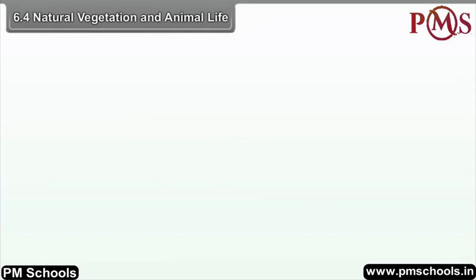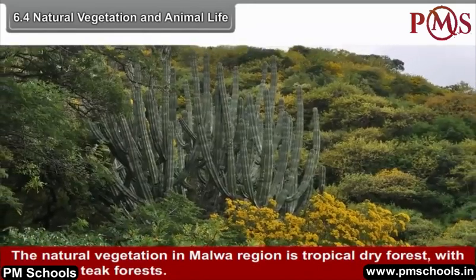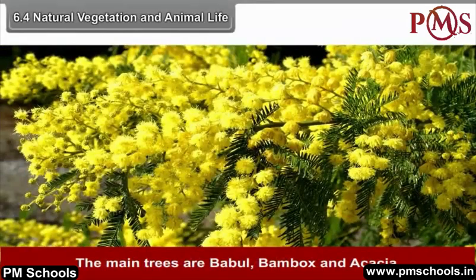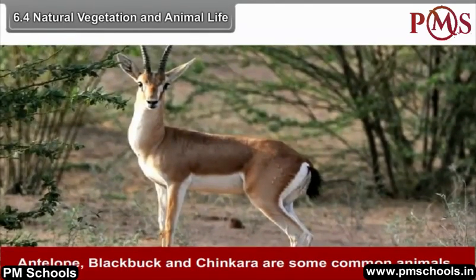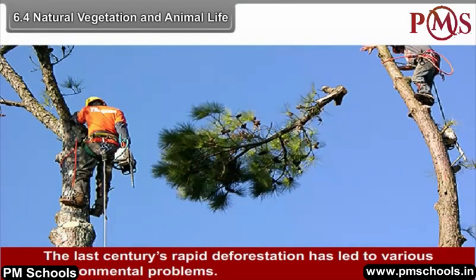6.4 Natural vegetation and animal life. The natural vegetation in Malwa region is tropical dry forest with scattered teak forest. The main trees are babul, bombax and acacia. Antelope, blackbuck and chinkara are some common animals. The last century's rapid deforestation has led to various environmental problems.